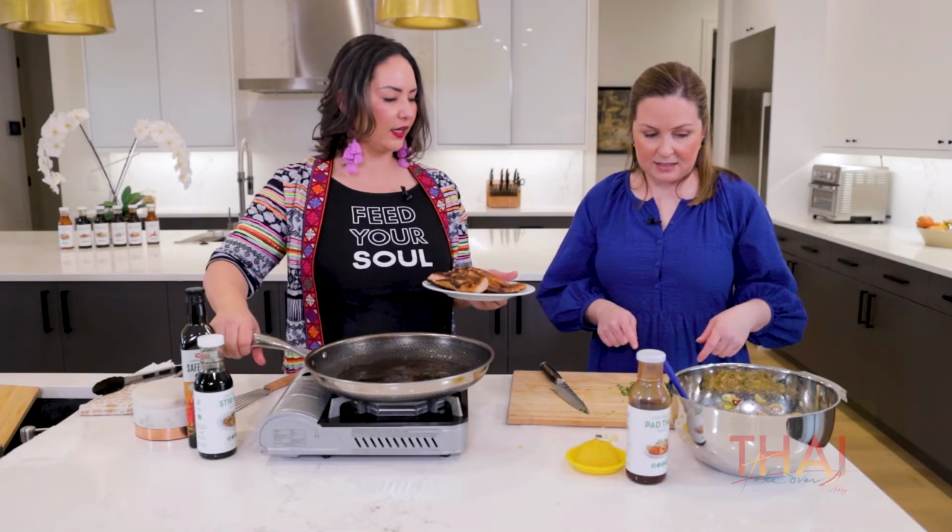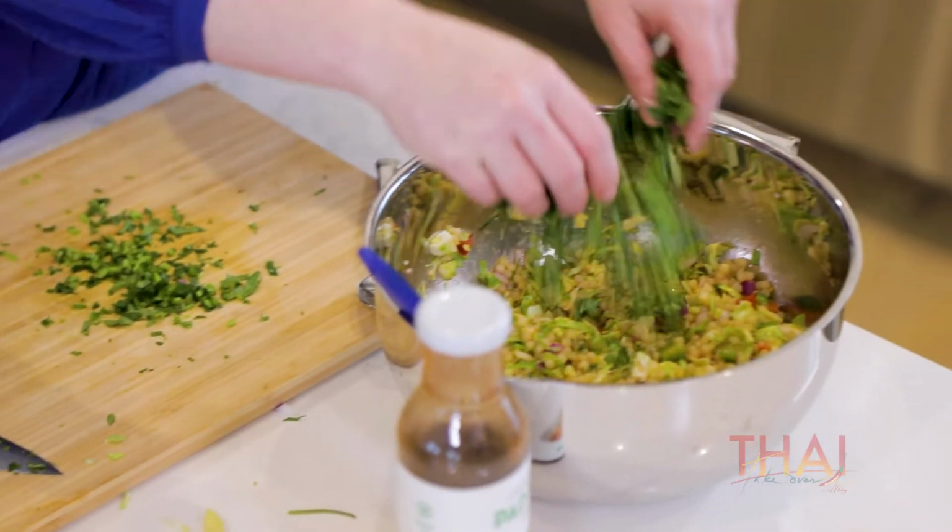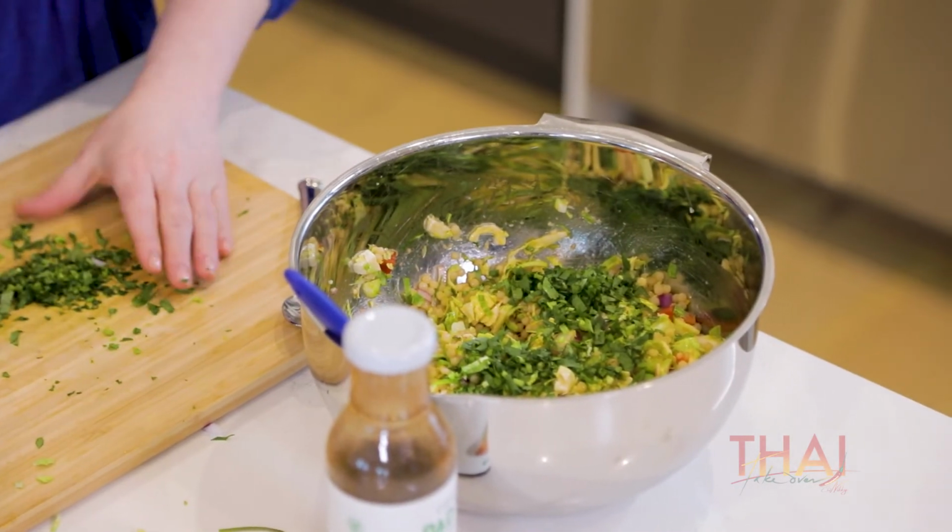Okay. I'm gonna add the cilantro here. Let's do it. Yes, okay. Off the fire. And then we're gonna compose. We're kind of done. I was curious though.